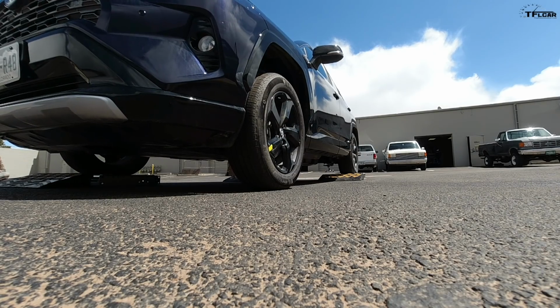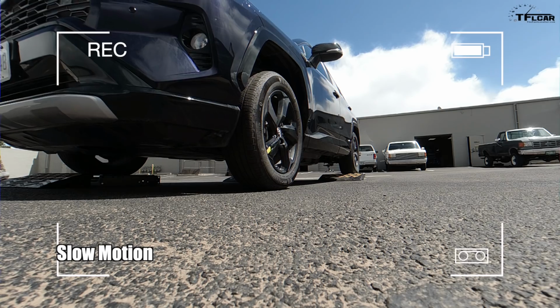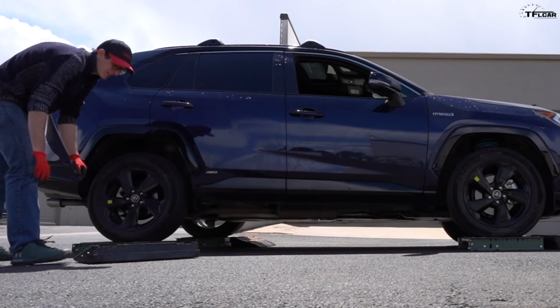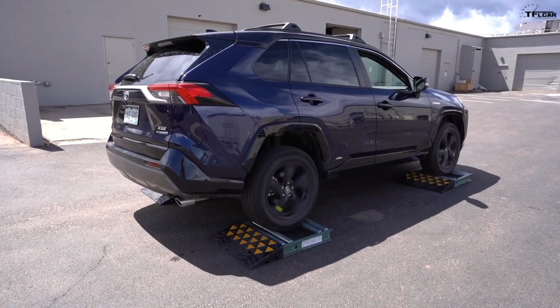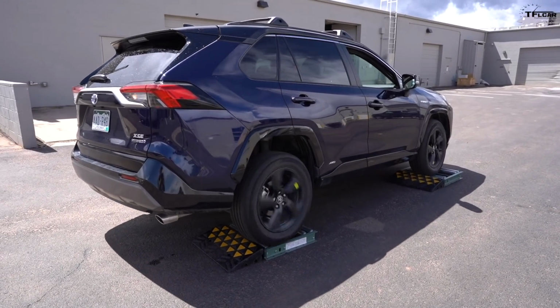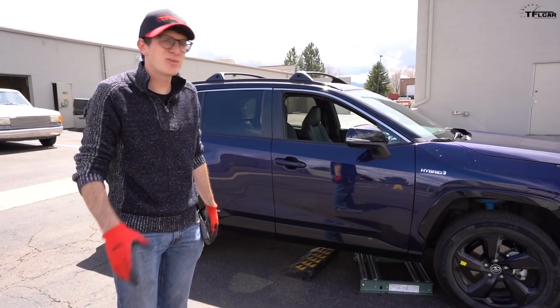Accelerating. That has made little to no difference. Woo-wee! We made it down. All right, so not as good as I wanted, but at least we didn't get stuck going downhill.